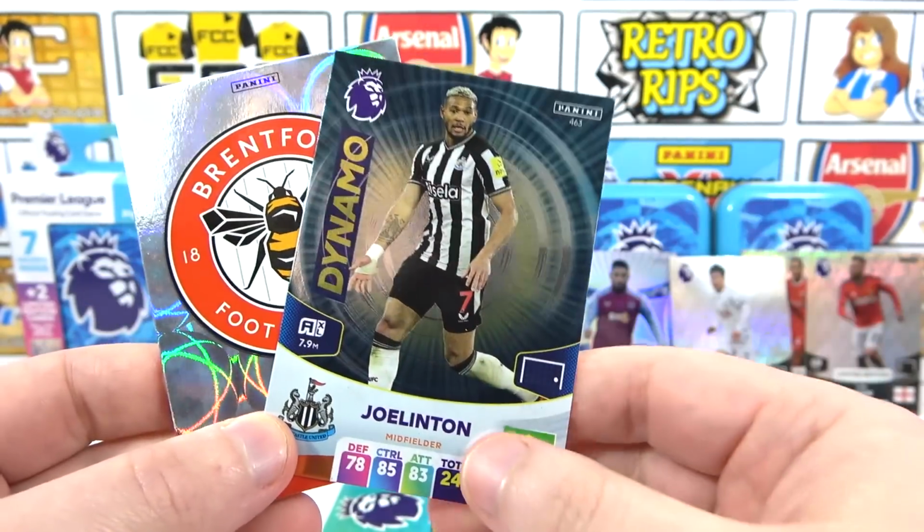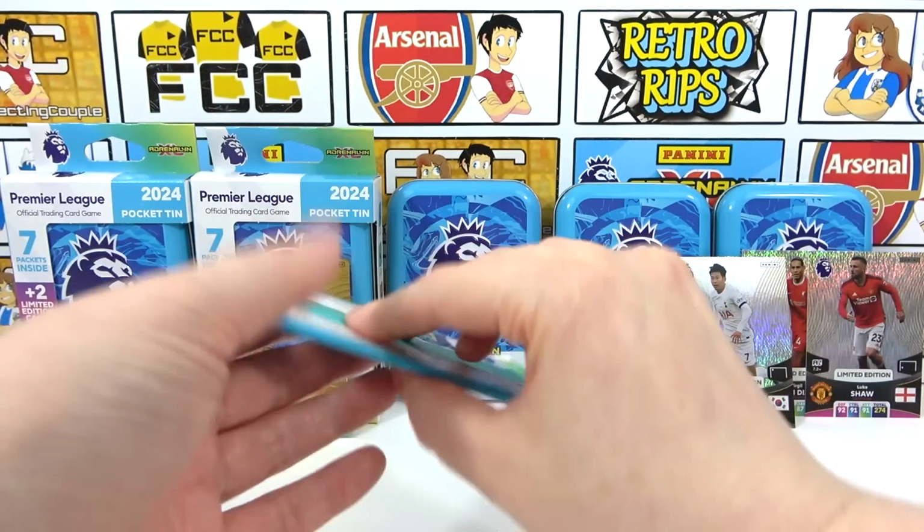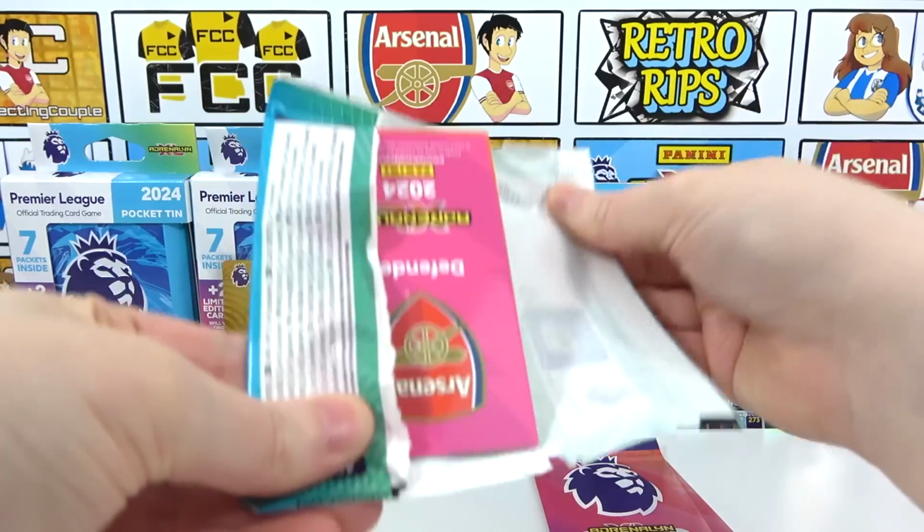Have you noticed the ones in the kickoff packs are coming out more often than the others? Maybe they made more. Who knows? Well, you'd assume so, wouldn't you? Yeah, you would assume so. Well, here we go then. Let's see what we can do in this next one.